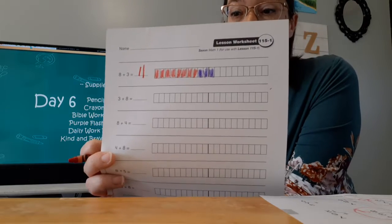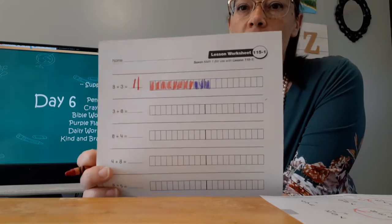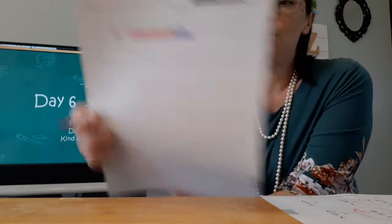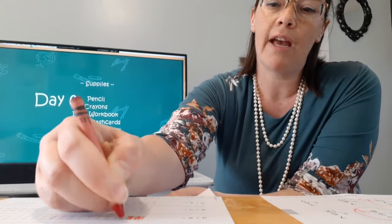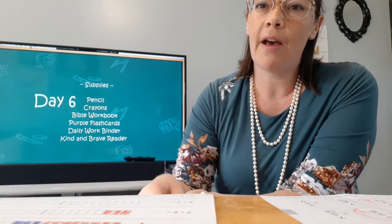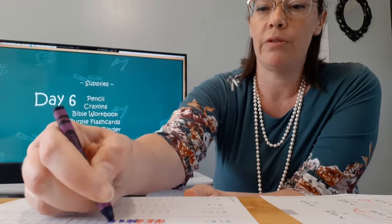Then we're going to do the swap-a-roo. Top, 8 plus 3 equals 11. At the bottom, 3 plus 8 equals 11. So I'm going to do the same thing. I'm going to color the first 3 with my red crayon. And then I'm going to go ahead and do 8 more with my purple crayon, whatever colors you chose.